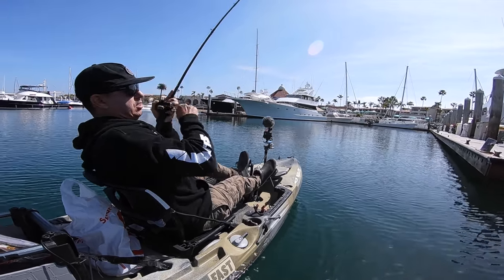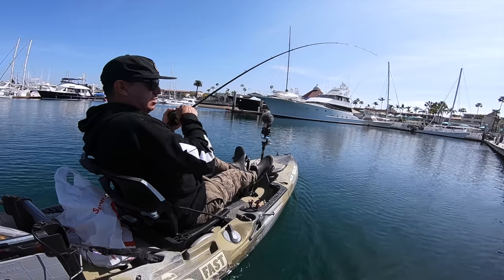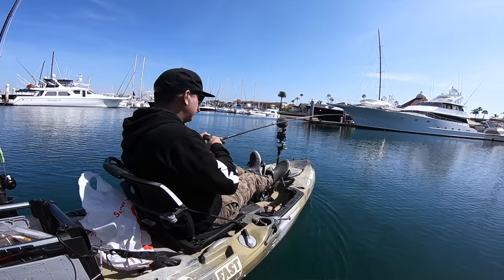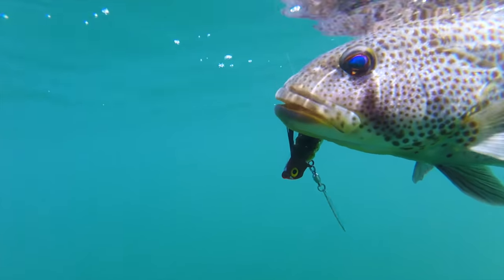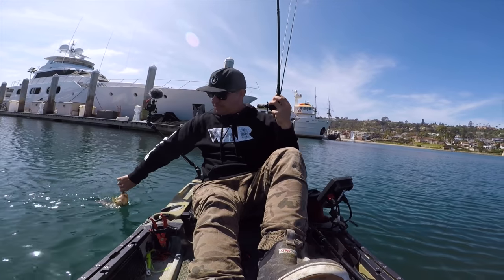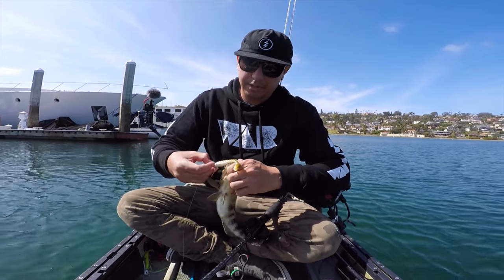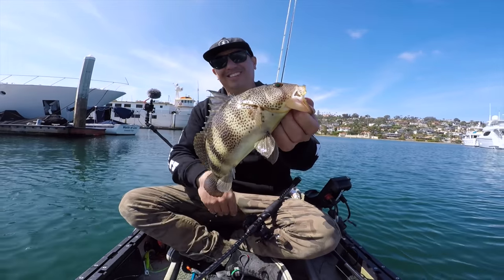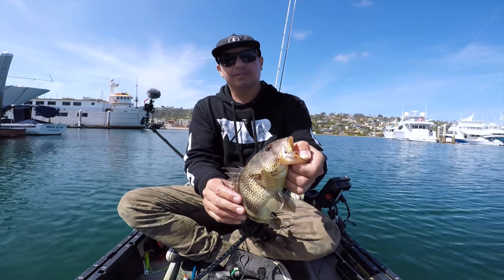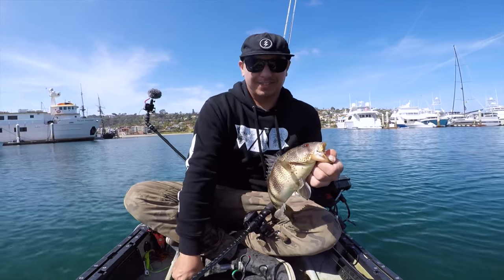There we go. Spotty, spotty, spotty. On the wind. Feisty. Finally got another dock bite. Barely hooked, barely hooked. Nice spotty. Small little spotty. Feels thick. Good to get another one.